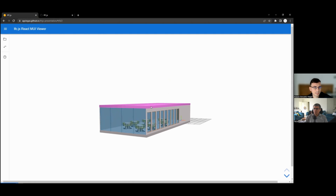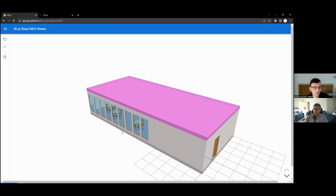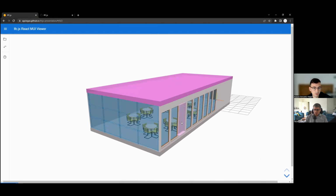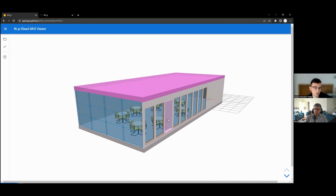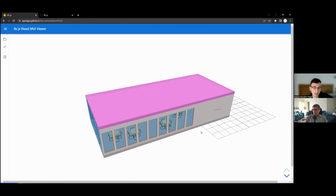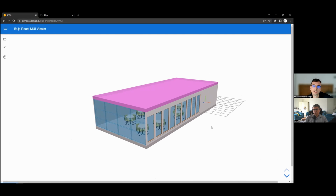Obviously, you can use this to create a full BIM platform, right? So the idea is that anyone can use this library to create BIM tools that can be used to read and edit and create IFC files, as well as manage assets, perhaps, things like that. So you don't have to pay for SaaS solutions that usually are very expensive and not affordable to everyone.